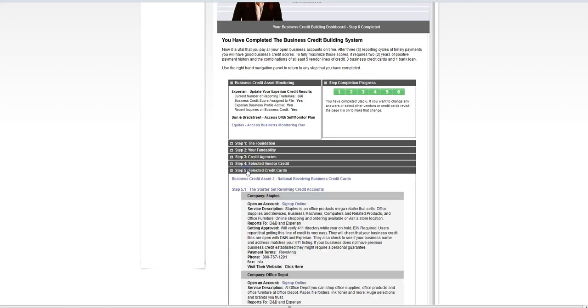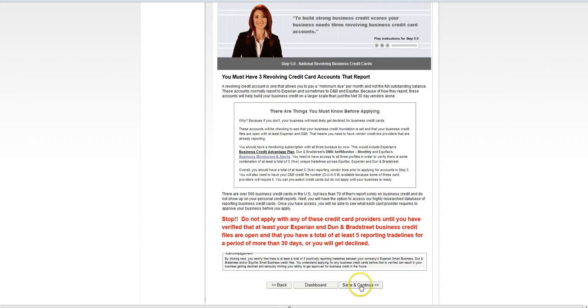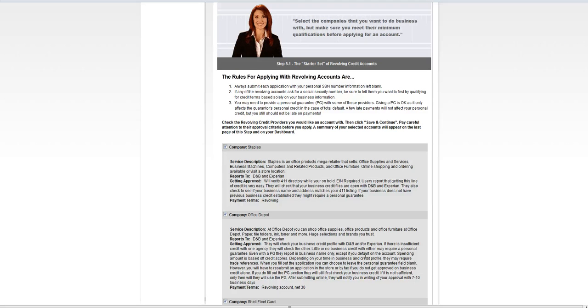Now, once you've done that, once you've got 5 accounts, now you have a business credit profile and score built. The next step is to start getting more money. With a business credit profile and score built, you'll now be able to start securing credit cards in the business name without a personal guarantee.